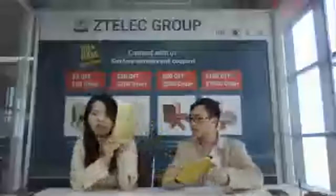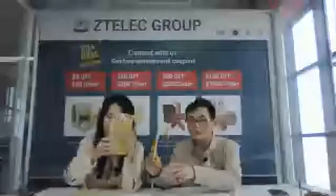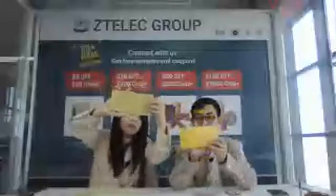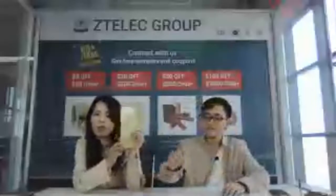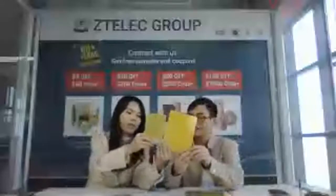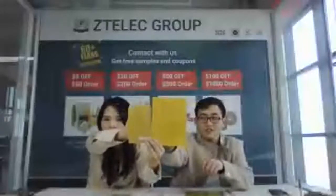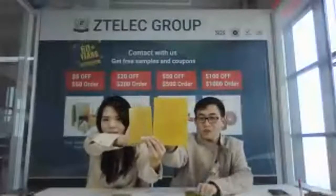And this is ZT Electric 3240. The surface is smooth and has good light transmittance. You can see my hands through it. But this one does not have good transmittance. 3240 is suitable for being machined according to any measures. Let's have a look at the inferior one. Let's put it closer to the customers. Could you put your hand up? Wow, see, my hand is very clear, but the hand behind the inferior one is not like that.